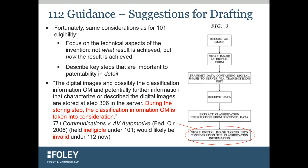And for an example here, TLI Communications was a case that involved a claim that recited storing digital images when taking into consideration classification information. And it was found ineligible under 101, but would probably be considered invalid under the new 112 guidance. And specifically, the description didn't include anything beyond the single sentence and the one box in the flowchart shown here. The application would have been helped by a more explicit description of how that information was taken into account, and specifically also what changes it makes to the storage process when it's considered.